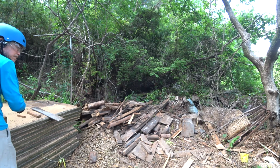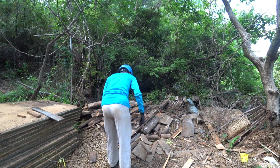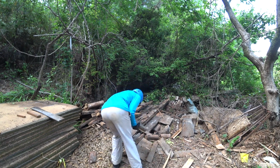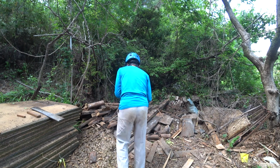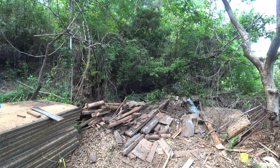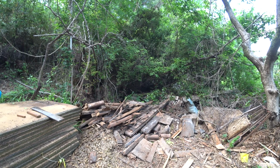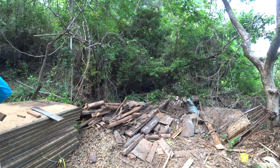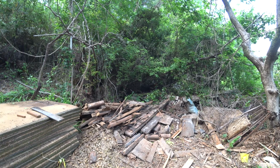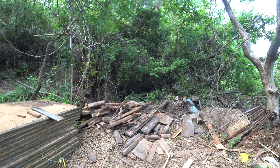Let's see. Let's put the plate or something underneath, because otherwise it's too much work to collect them later. Nice breeze. I need my plier.